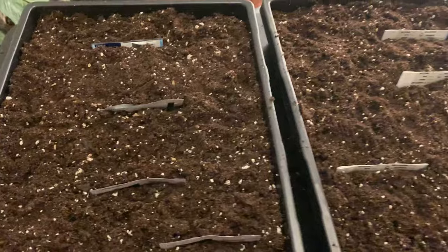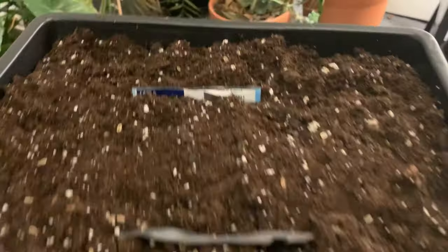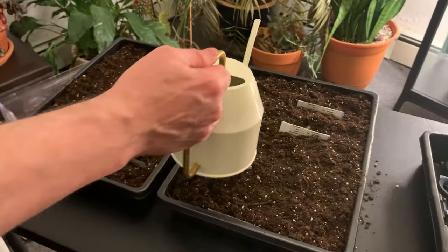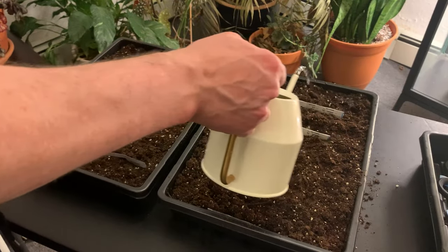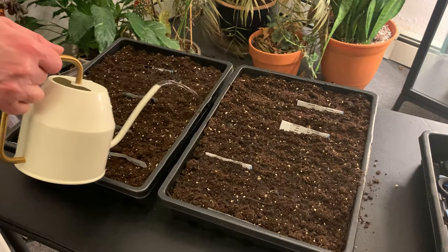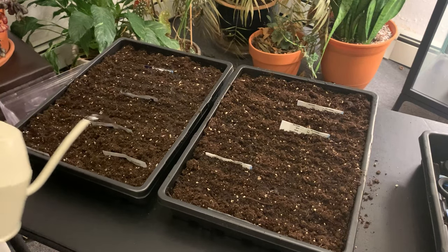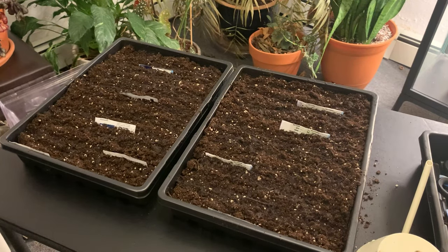Okay, so here they are. We got two batches. They look like brownies, but don't eat them. Not until they are fully grown. Okay, now I'm just gonna water it. Water that, not the table. And then apparently I have to put this somewhere warm. Well, that didn't seem too hard, but now we have to find out if it's even going to work.